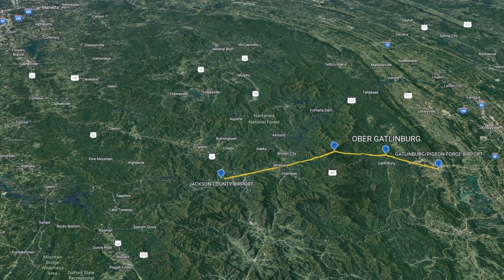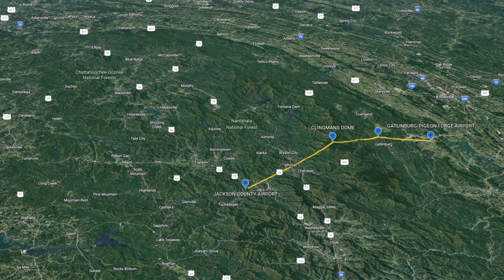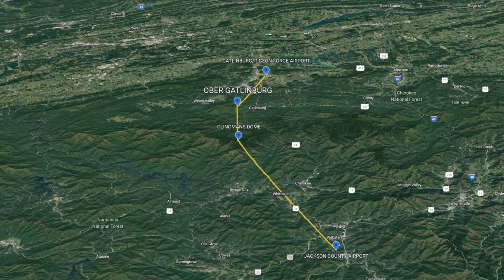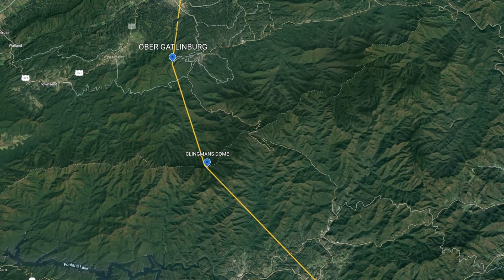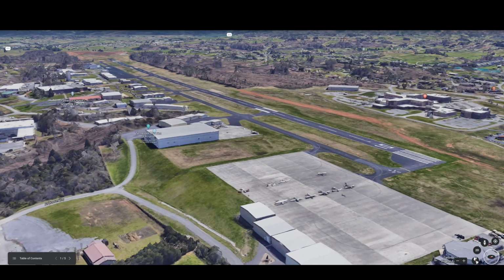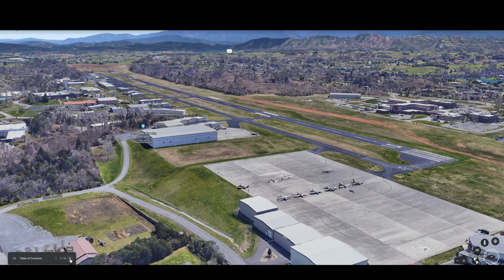But I thought we'd start here in Sevierville, which, by the way, Sevierville, Tennessee, is actually the hometown of Dolly Parton, the country singer. But we're going to start there, and then we'll go to Ober Gatlinburg. Now this little airport here in Sevierville is just a small airport, very small. But it's very convenient for, I guess, business travelers coming into the area.